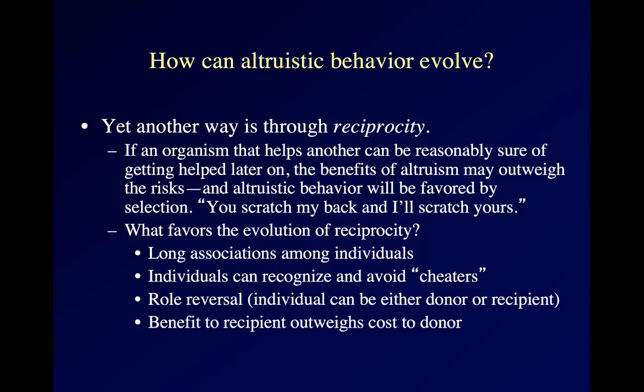Organisms have to be smart enough that they can recognize and avoid potential cheaters. Individuals have to be able to reverse roles and be either the donor or a recipient, and the benefit to the recipient must outweigh the cost to the donor. Great example of this is humans. If you think about it, we live most of the time in relatively stable social groupings, not just families, but circles of friends, groups of neighbors, people from your church youth group or whatever it happens to be. We form these long-term associations amongst ourselves.